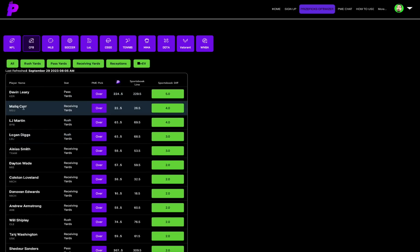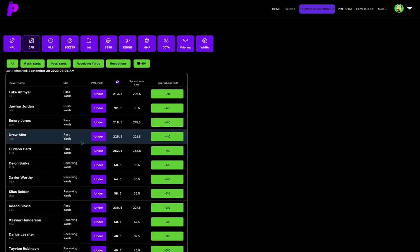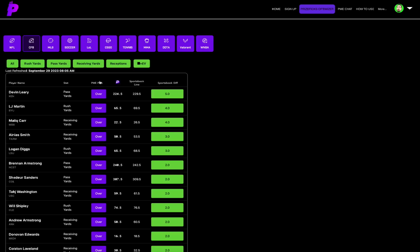And then you have Malik Carr's receiving yards over, LJ Martin's rushing yards over looks good. Those are 4 sportsbook differentials. And then you've got a good bunch of unders here as well. There's some solid amount of unders on the slate this week that are solid options. But the main 2 is Luke Altmaier under I really like and Devin Leary's passing yards I really like.